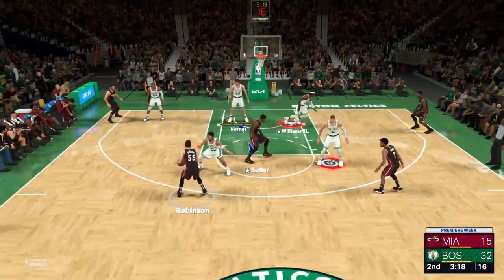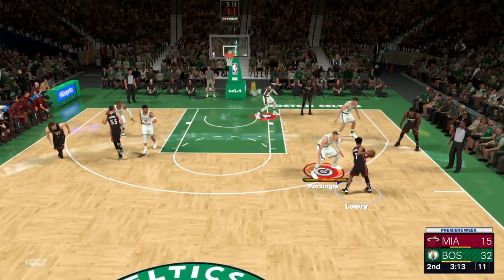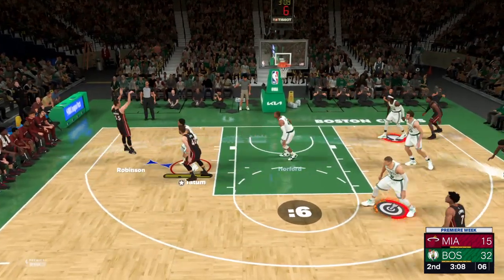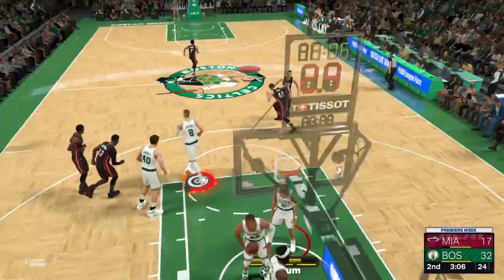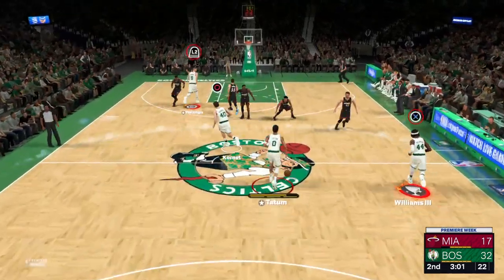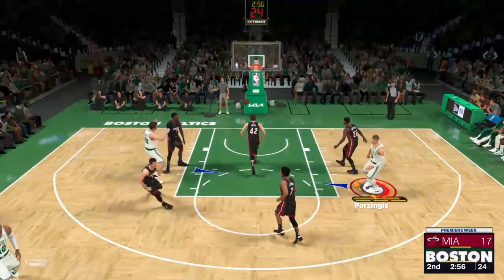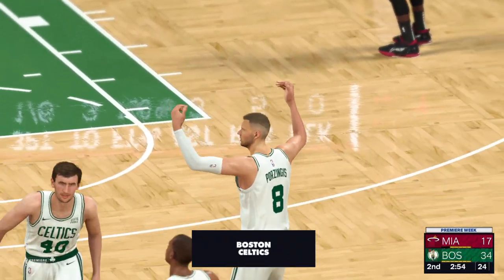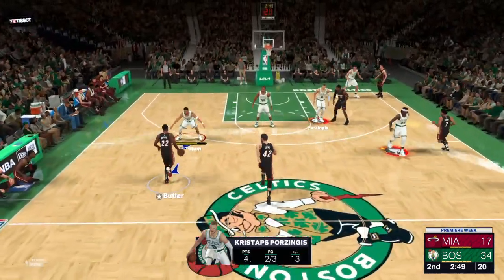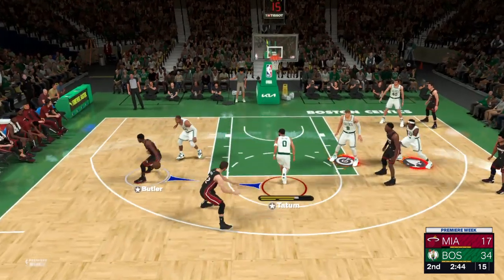Now, here's Butler. Tight defense on him. Lowry against Porzingis. Shot clock at 6. Robinson, that's good. Great job scanning the floor by Kevin Love, using his vision to find the open man. So when we're talking about team identity, Greg, what would you say is the Miami Heat's identity? Tough-nosed, aggressive, and hard-working. That's what attracted guys like Jimmy Butler here in the first place. And that's the style of ball they want to continue playing.